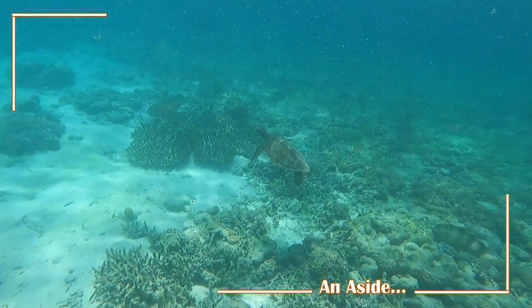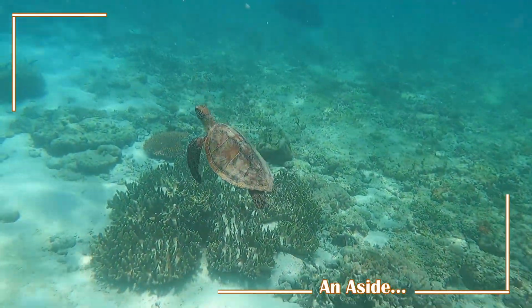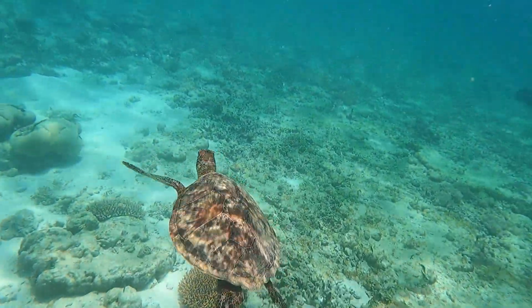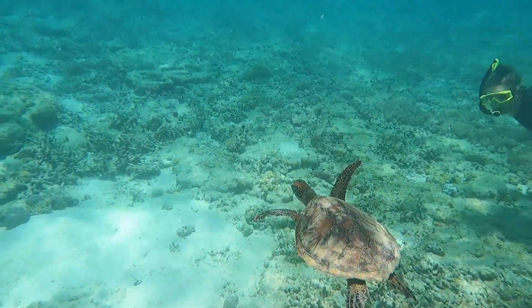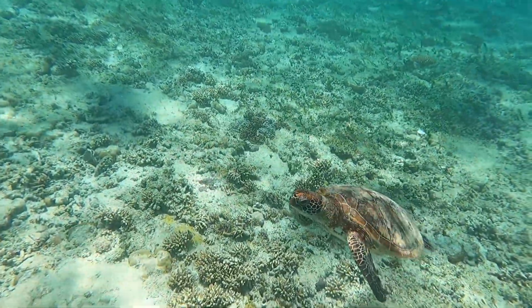Here I am, just hanging out with a sea turtle. Just as light and airy as can be. Just so magical. Last year, Pacific Northwest Mom and Dad left the kids with the grandfolks and flew to Australia to go on a cruise and see the GBR.